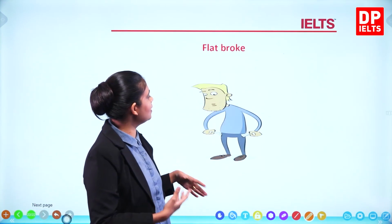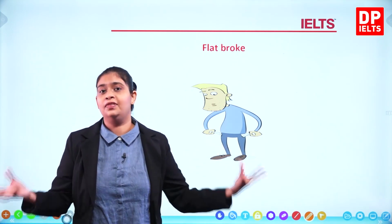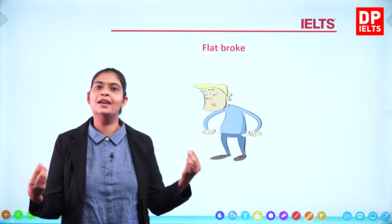Flat broke. So this is our last idiom for the lesson. Flat broke means you have nothing. You're penniless. No money at all.